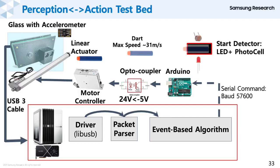So we developed this start detector, which is an LED and a photocell, which can determine when our toy dart is leaving the barrel. We can then determine when it hits the DVS, or when it's going to approach the DVS, by the glass in front of it with an accelerometer. So we can see when this spike occurs in the accelerometer movement to determine how long the motion was and what sort of parameters we need to optimize there.